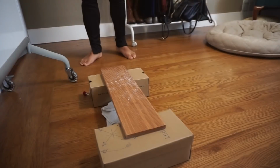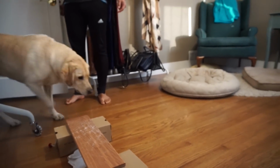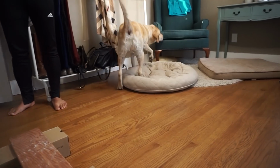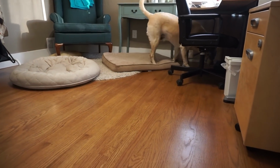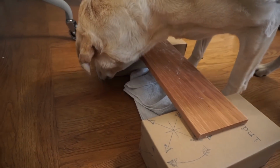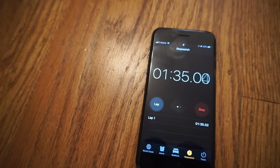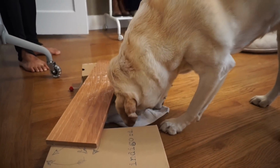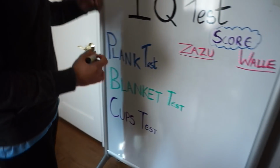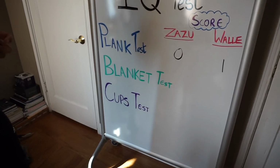Not too bad. It's Zazu's turn for the plank test. And let's get started. Sniffing everywhere. Good job. Yeah, Zazu. Good boy. Alright, so looks like Walle won this test. So Zazu gets a 0. Walle gets 1. So let's do the next test.